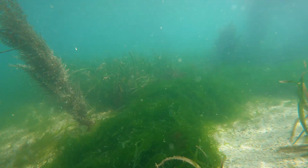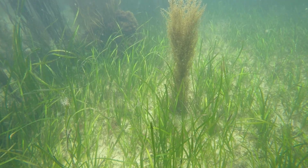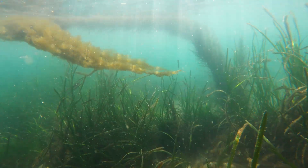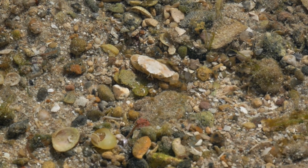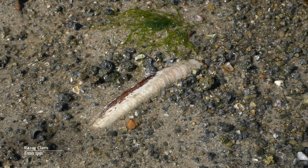Also, it's a plant, so unlike seaweeds, it builds extensive root systems which enrich the seabed with the oxygen that they produce via photosynthesis, making it ideal for animals that burrow in the sand like razor clams and ragworms.